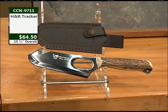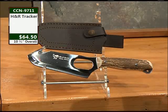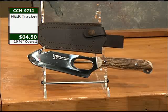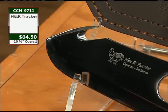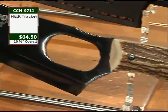And some of you might choose to display that, but it's a gut hook. It is designed to use. It's a 10.5 inch, and it's only $64.50. This is about a $20 discount from where this one would normally be priced. And it is full tang construction. There's the gut hook feature and the Hen and Rooster logo on the blade.